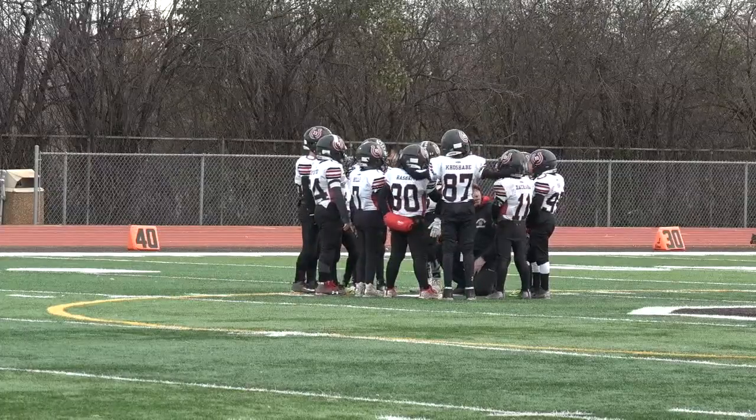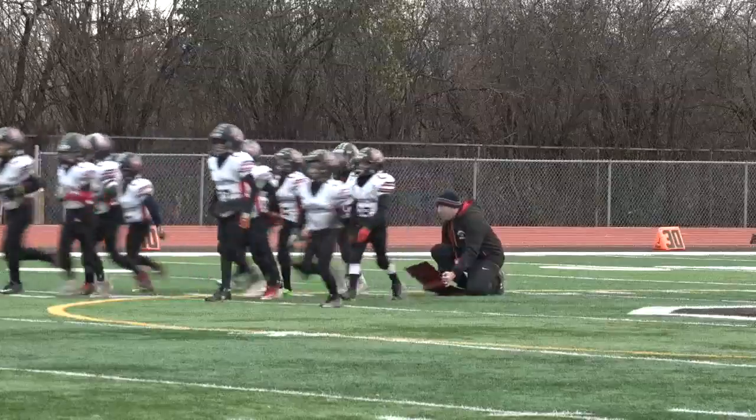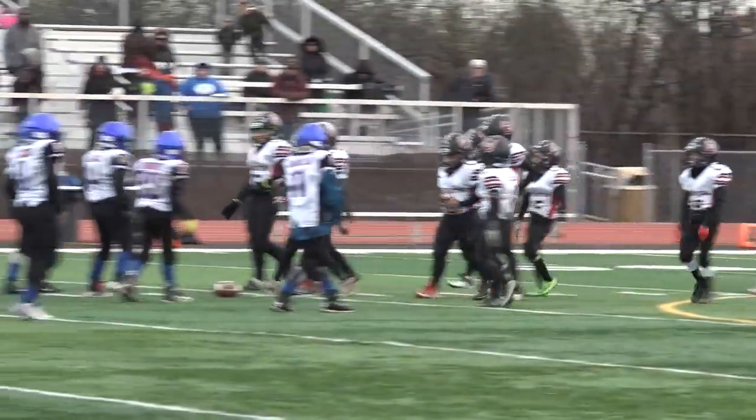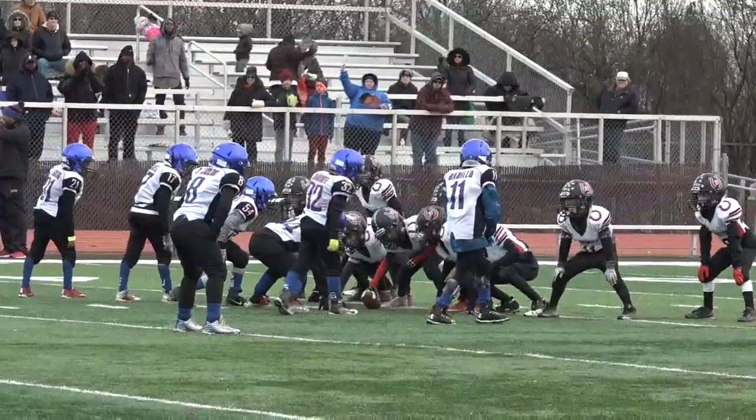Coming up on 90 seconds left to go here, first half, and what thus far has been a pretty exciting half. A lot of speed on these two Bantam teams. Again, something you don't normally see at this level.